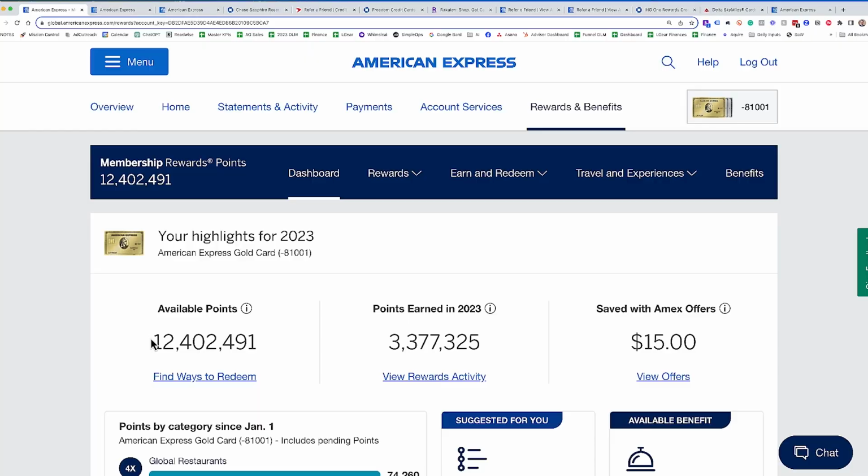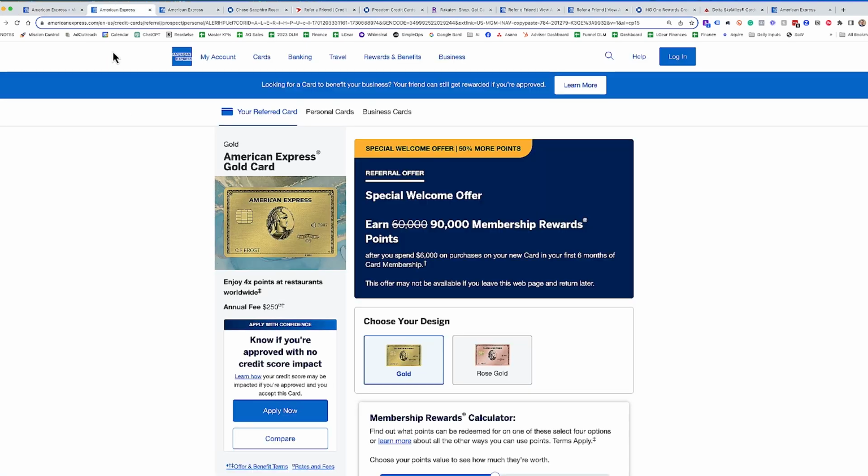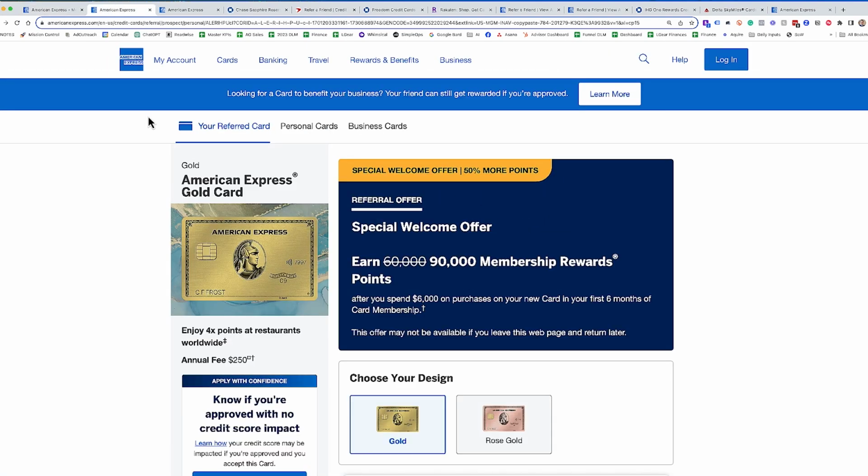The first one is the one you probably saw me waving around a little bit earlier, and that is going to be the American Express Gold Card. Now, this card allows you to earn 4 times points at restaurants and grocery stores. Now, there's an intro bonus as well. We'll talk about that in a second.